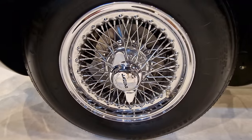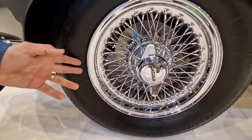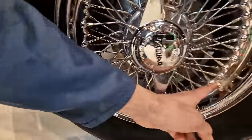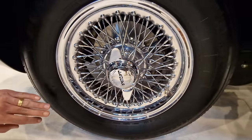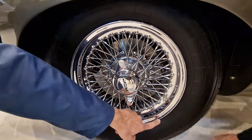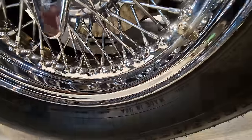So I'm really liking this wheel and tire combination. It looks like it's a 6-inch offset out. If you see the stem here, it's a tubeless wheel and a tubeless tire, I hope. Oh yeah, it is tubeless, I see it right here. Tubeless stem, tubeless tire, that's the good combo.